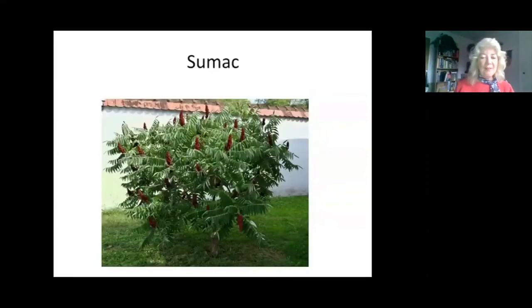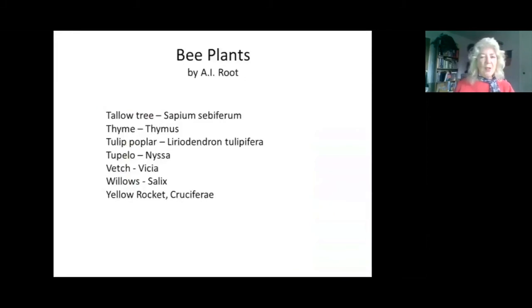And sumac. I'm sure you've seen this weed. Although a lot of people grow it, it's out there. You can do different culinary things with these red spires, and bees love it. Okay, getting close to the end of the bee plants. We've got the tallow tree, thyme.